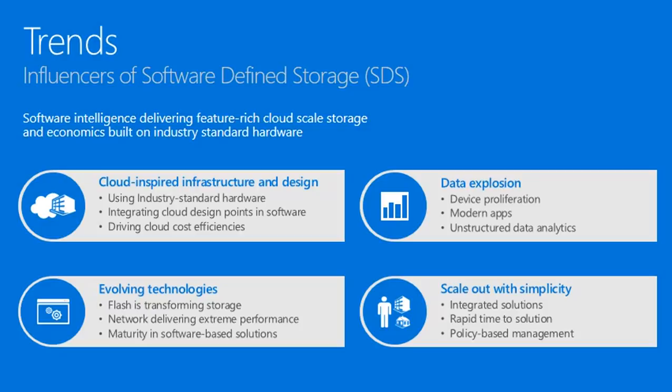There are also some evolving technologies going on right now, and if I had to talk about the most influential one, it's Flash. Flash is really transforming the storage industry, particularly in the data center, using NVMe type Flash. We're also looking at networking moving to the next level. It is really in a position right now to be able to deliver extreme performance.